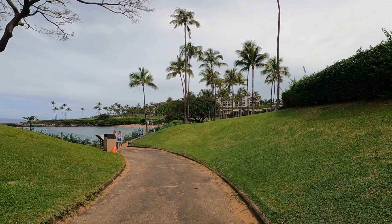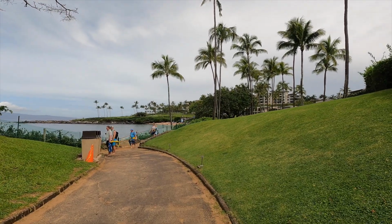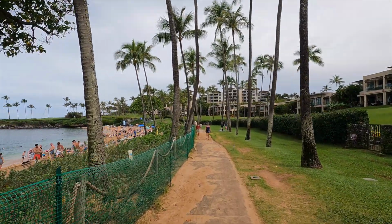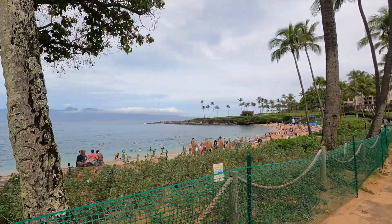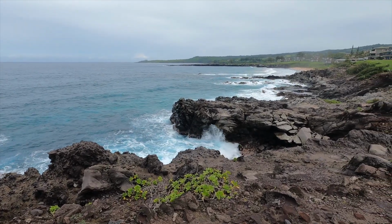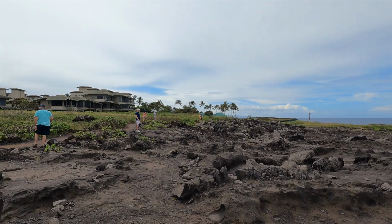The trail itself is paved. It meanders along the coast, and it's about 1.6 miles long one way, with a round trip, of course, being twice that, or 3.5 miles. You're going to pass by some of the more famous hotels in this area and the beaches that are associated with those hotels. You can walk as far or as little as you want. You don't have to do the whole thing.